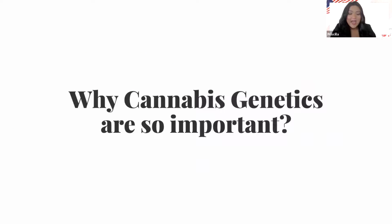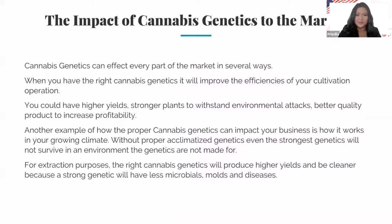Now, why are cannabis genetics so important? Well, the impact of cannabis genetics to the market is great. Cannabis genetics can affect every part of the market in several ways. When you have the right cannabis genetics, it'll improve the efficiencies of your cultivation operation. You could have higher yields, stronger plants to withstand environmental attacks. You'll have better quality product to increase profitability.